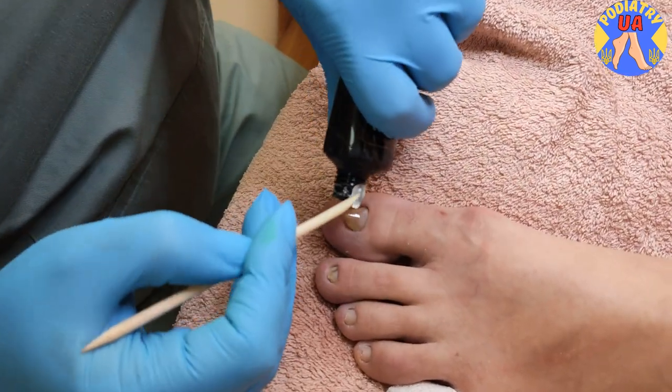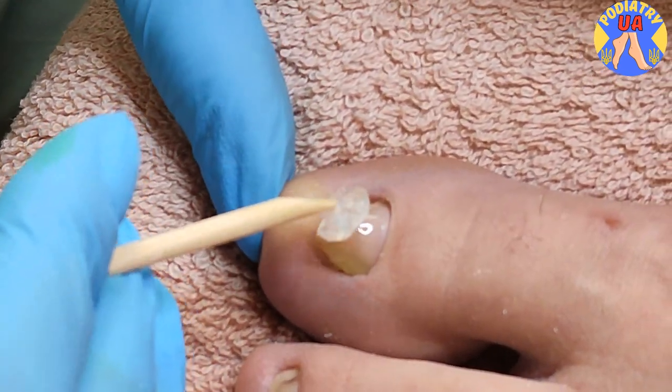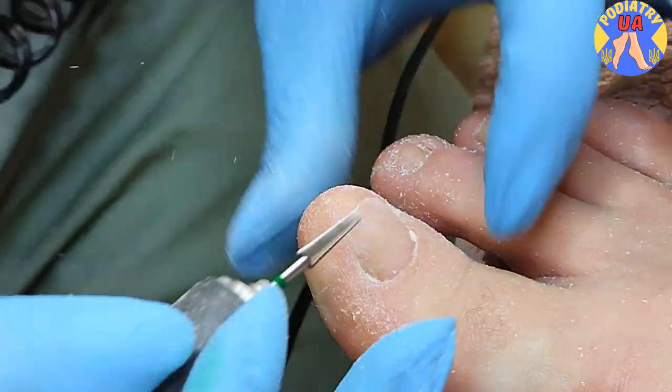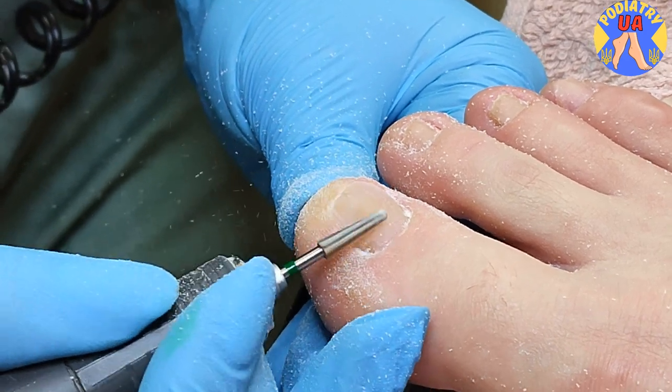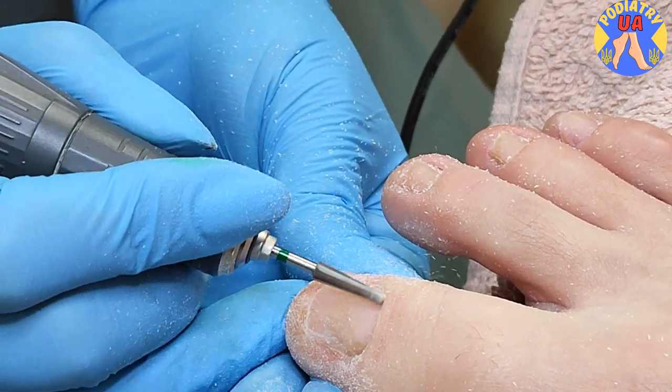And the same work with another toenail. The material is close to the natural nail plate tissue, and now our goal is to make it smooth and polish.